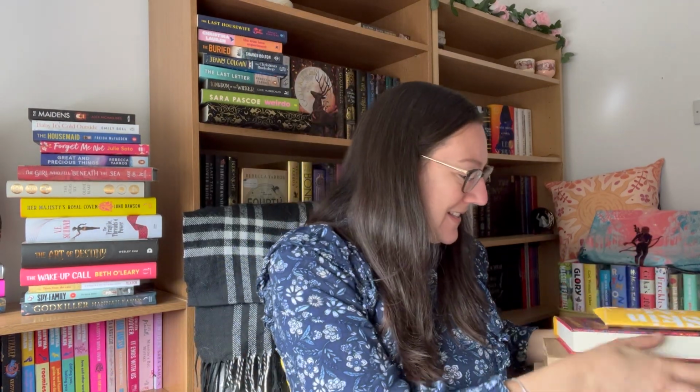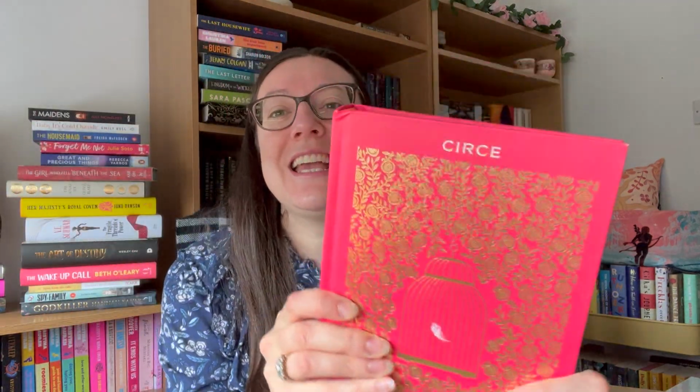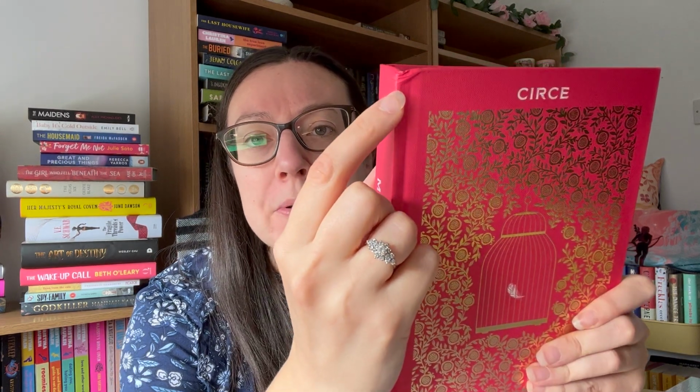Okay, so let's continue. I wonder how many books there actually are here. I did guess this morning. I was like, okay, I'm going to do my book opening, I wonder how many books there are. And I think I'm probably not going to be far off, to be honest. So this is Waterstones. What? Oh, it's my copy of Circe. And again, Waterstones. What is up?